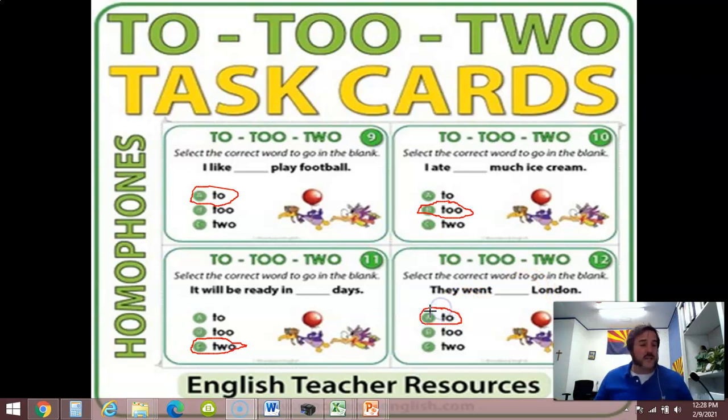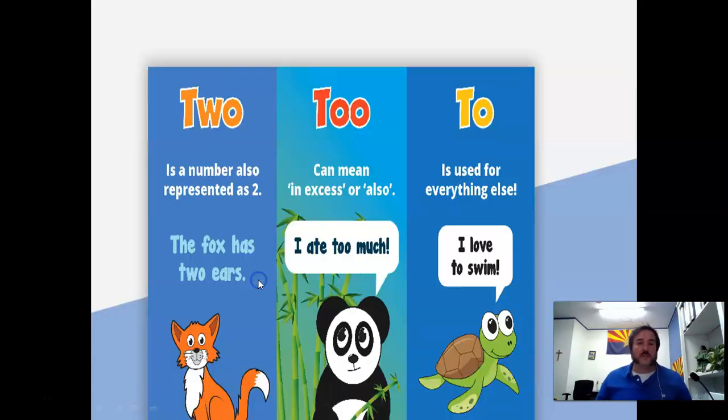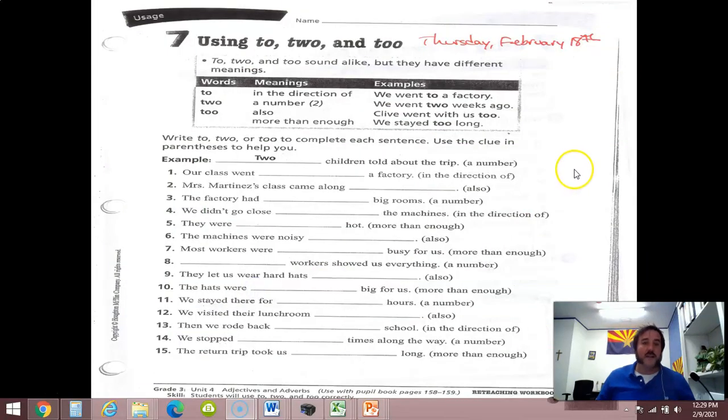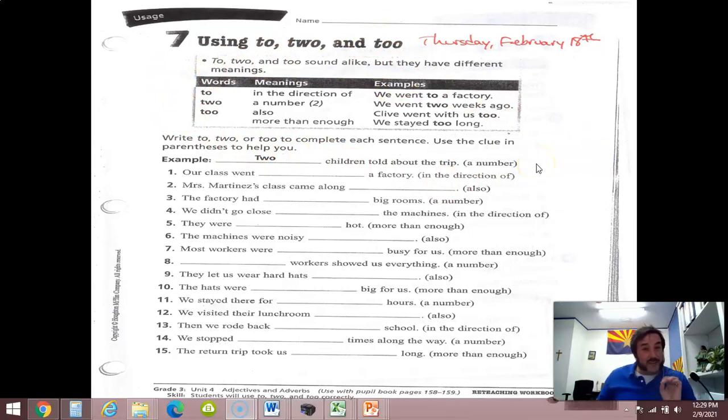Now again, I strongly suggest you have your books open to page 158 and 159. But if you also want to pause the video while you're working through the worksheet, you can have one of these charts. Maybe you like one of these charts better than the last. That can also help you out. Say, "Man, let me review this." Okay, it's this one. Because when you're going through your worksheet, it's going to look like this, and you probably figured out that it's going to be either two, too, or to. The top of the worksheet also gives you a brief review. And what I love about this one, it also helps you out in parentheses.